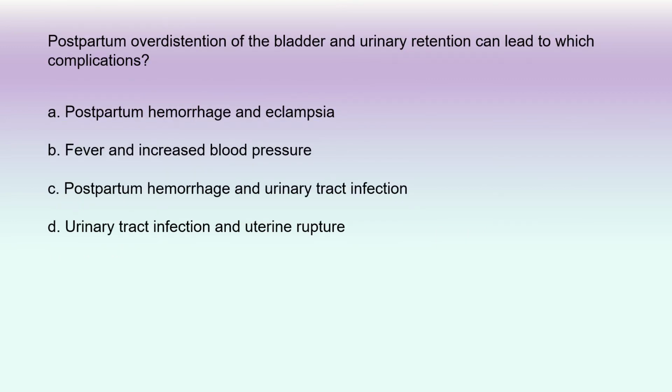Postpartum overdistension of the bladder and urinary retention can lead to which complications? A. Postpartum hemorrhage and eclampsia. B. Fever and increased blood pressure. C. Postpartum hemorrhage and urinary tract infection. D. Urinary tract infection and uterine rupture.